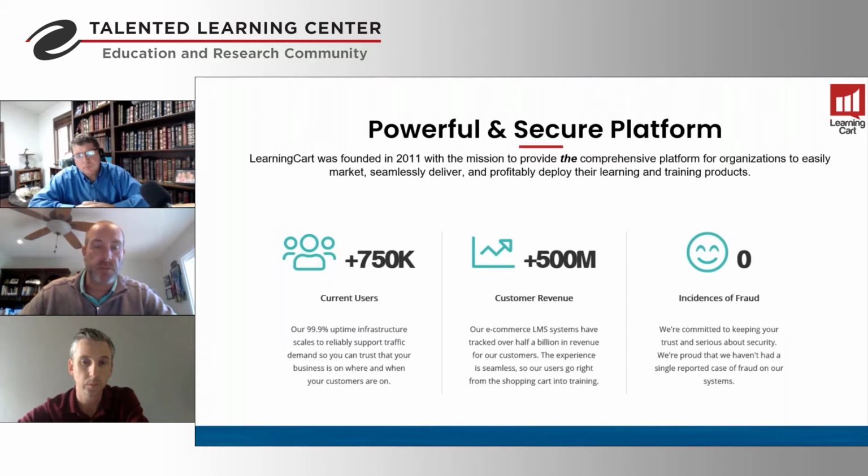Some of the metrics that you see on the screen here, everyone can count users differently. We've got millions of users who completed training, but this really is a list of what we consider our current users. And in our world, a current user is really someone who's using the platform. So it's a user in the system taking training, or it's John at Talented Learning coming in buying training on behalf of his employees and distributing those. So we've got a pretty large usage base.